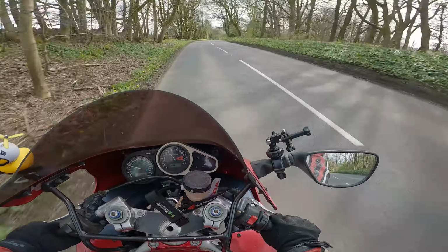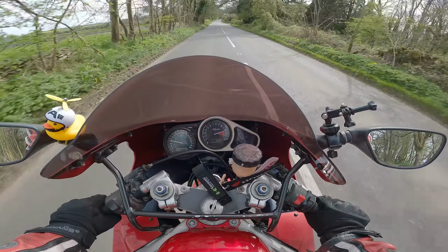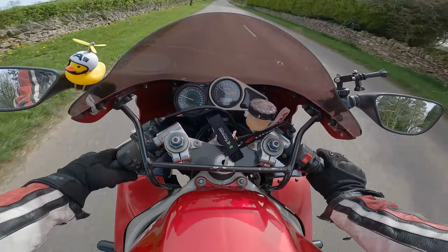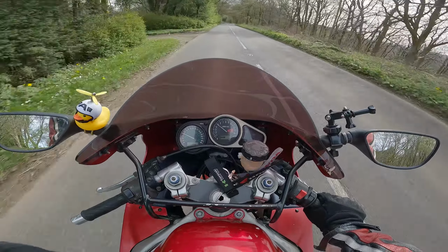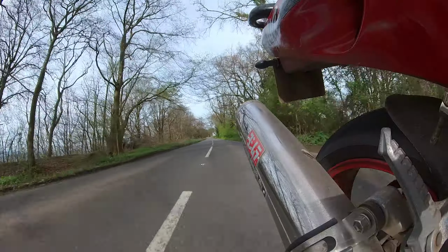But redlining an engine is fine for the most part. All right, here we go. Right, it's fine. It's okay. Don't worry about it. If you redline it every once in a while, the bike will be absolutely fine. But if you keep on doing it and you abuse it, then that's when bad things are going to happen, especially with older bikes.